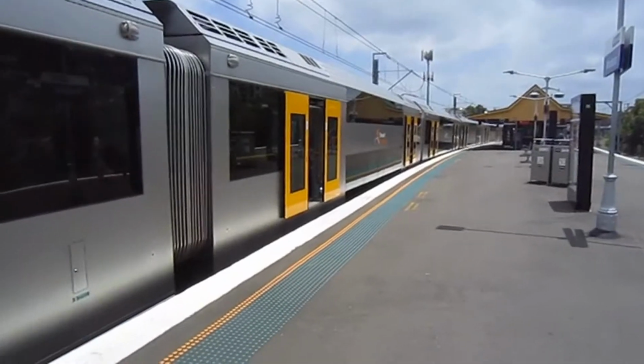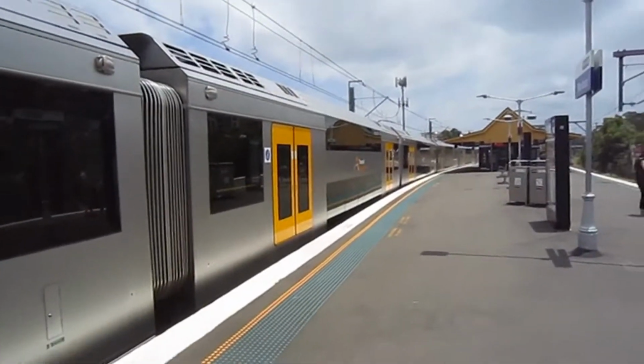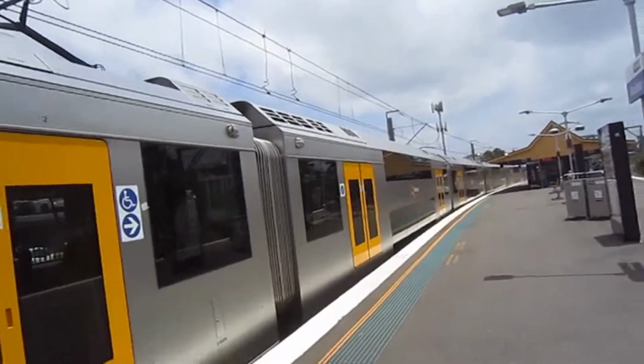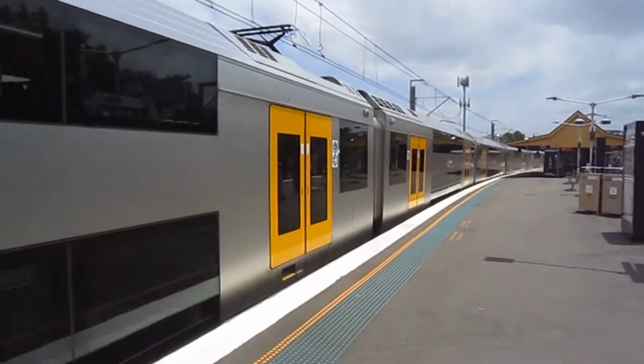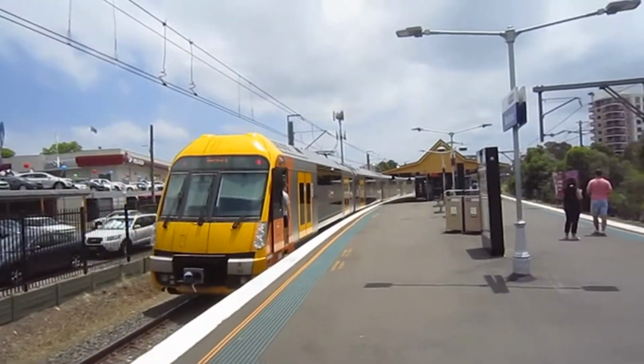Now we have our Hornsby service, now Berowra service, now departing, stopping at Hornsby, then it all stops through to Berowra. A36 is the set once again.